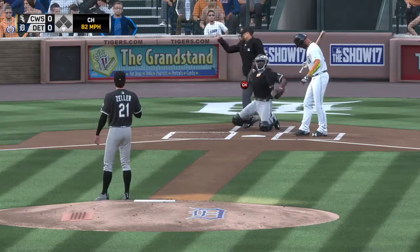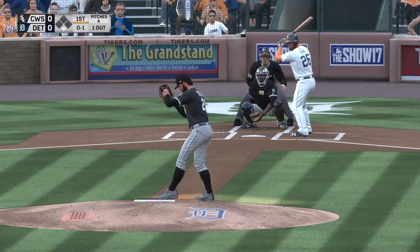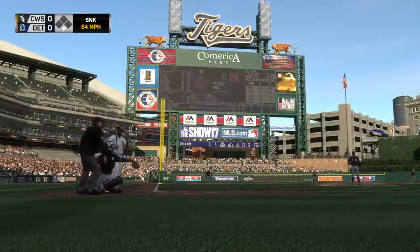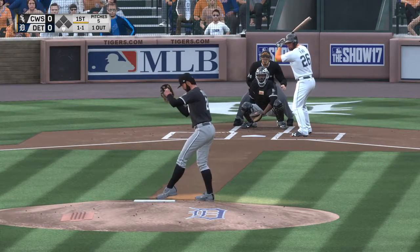And he gets ahead 0-1. Pretty lucky to get away with that one. There's not a situation ever where you want to throw a high changeup, so I think he'll try to make an adjustment with the next one he throws. And a pitch in the dirt as he lays off. It's 1-1.